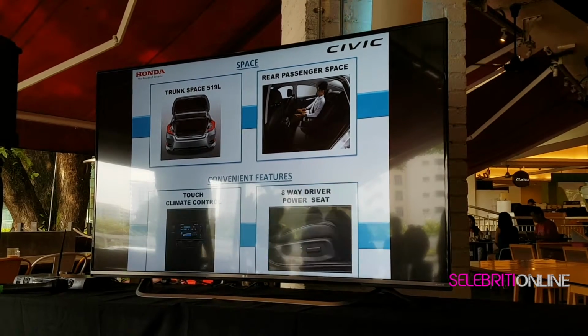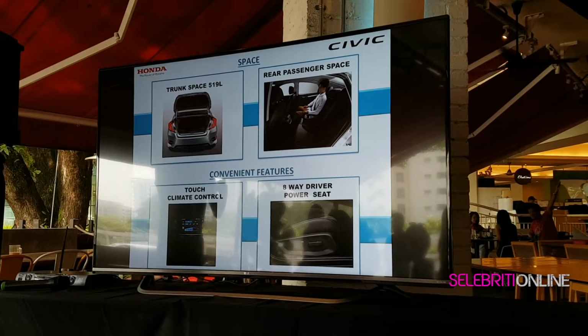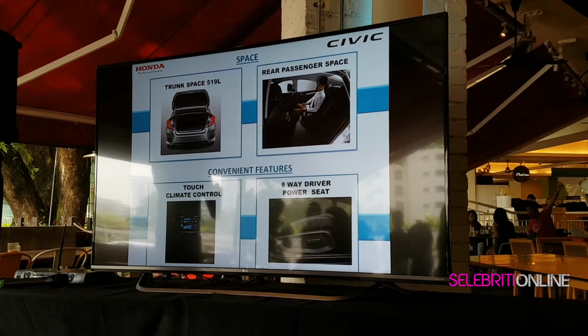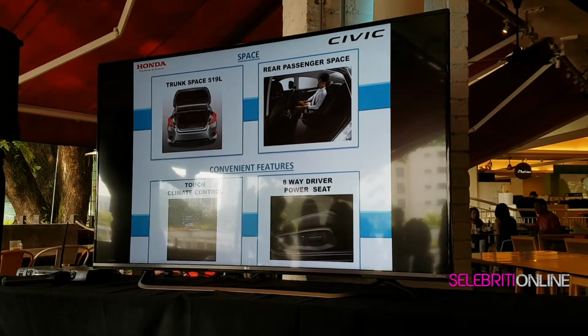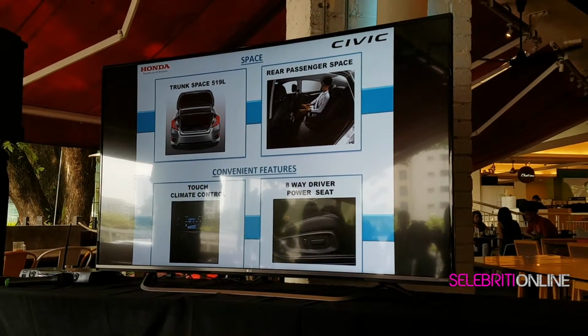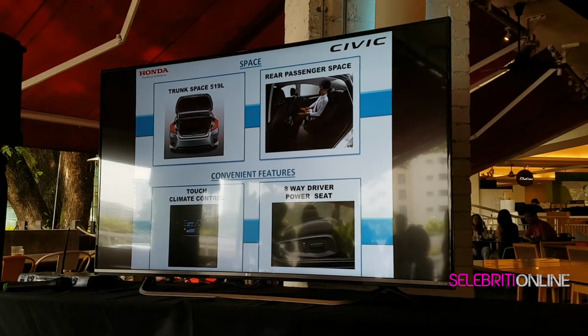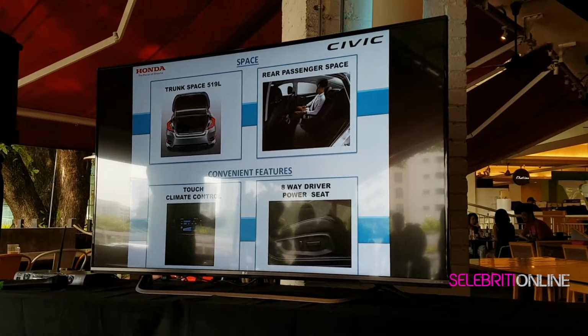Some other convenient features will be the touch climate control and also the 8-way driver power seat. These features are quite handy while you're driving. When you want to adjust your seat while driving, you just put your finger to configure which seat mode you want. And also the climate control, with just one touch, you can adjust the temperature and everything, so you can just touch.